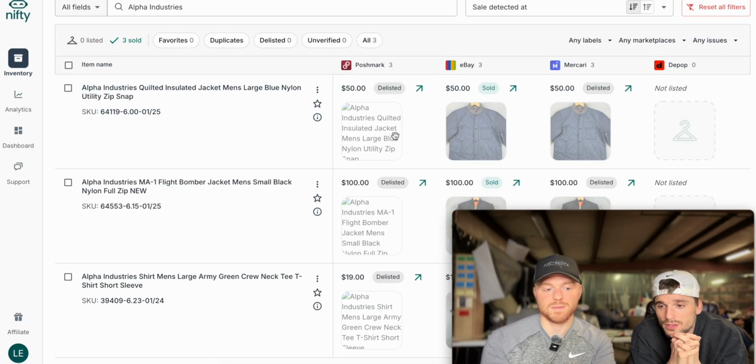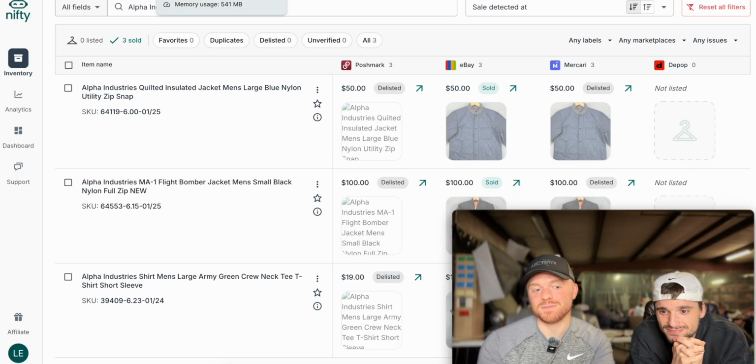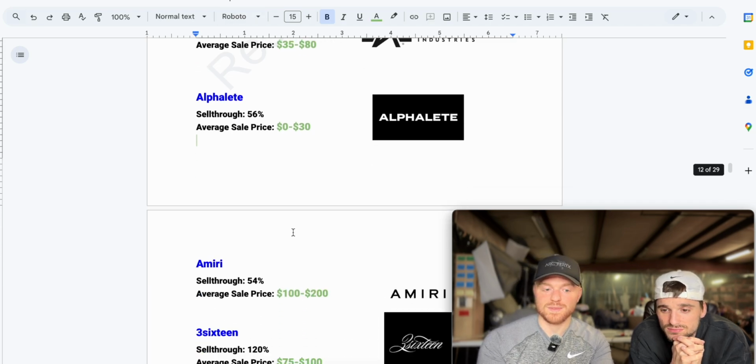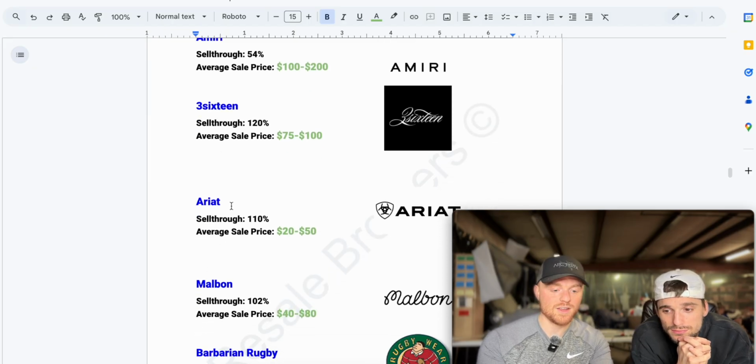I don't even remember these. Yeah, I think I bought all of them, which is why I knew to reference it. But this is a good example of something that might not look that great when you look it up, but it's a brand that costs a lot in the store. Give it a shot. You never know, your store could sell it better than the majority of eBay. Alphalete, we've had quite a bit. We've sold that. Ariat's a good one.